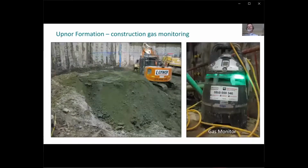So fortunately, the tunneling industry has taken this hazard on board, and now where we have excavation within the Upnor Formation, there are very strict tunnel and shaft entry procedures before anyone can enter the works, and a robust gas monitoring system set in place. This is a gas monitor on the right here. We have continuous gas monitoring of the ground during excavation in the Upnor Formation.